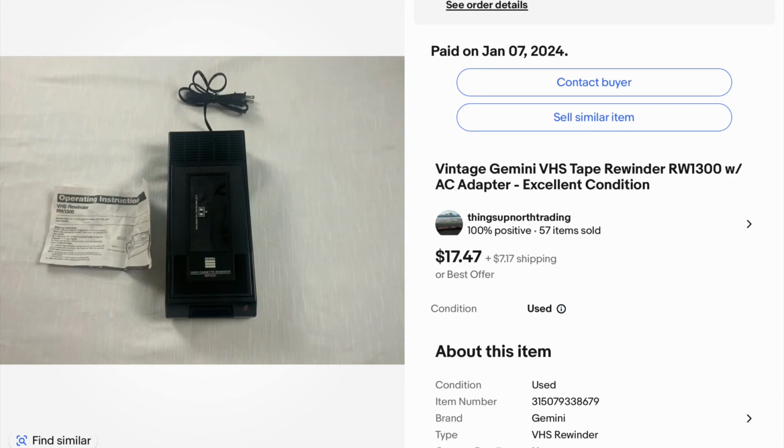This here's a VHS tape rewinder. This thing was practically brand new condition. Picked it up for $3.29. Sold it in just a couple of days, real quick. Buyer paid the shipping. Easy money. You don't see too many of these, but I figured that was going to be a good buy with all the people buying VCRs.